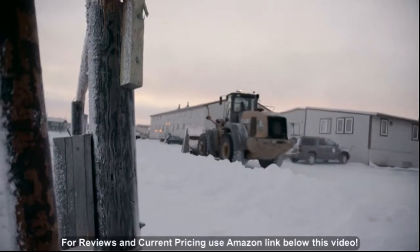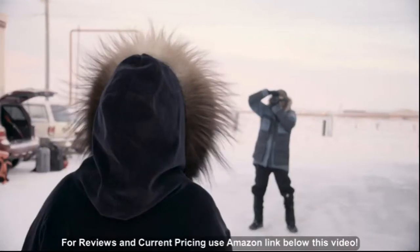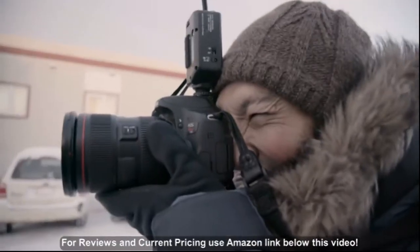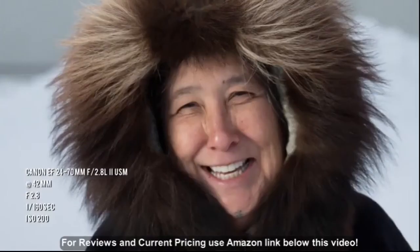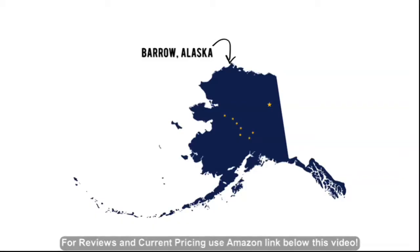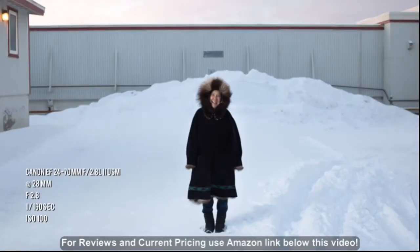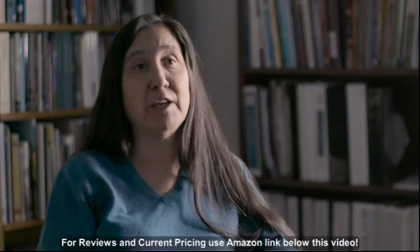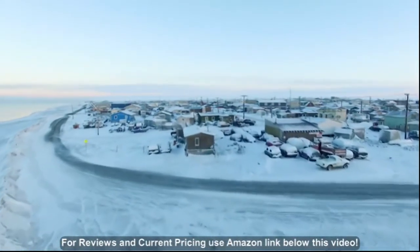Before arriving, I made contact with Jana Harchik, a cultural ambassador for the Inupiat who works as a language teacher. I dropped by her office to get an introduction to Barrow and the local culture, and to make a portrait of her. Well, we're as far north as you can possibly get, and Barrow is home. The original name for Barrow actually is Upervik, which means place to hunt snowy owls.